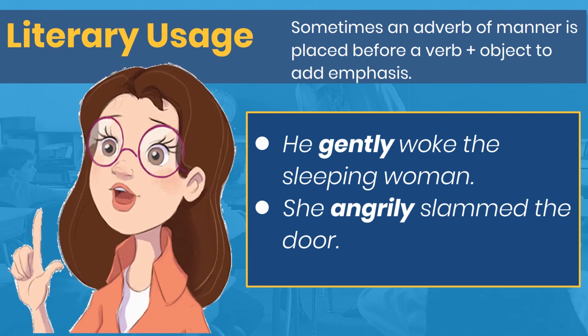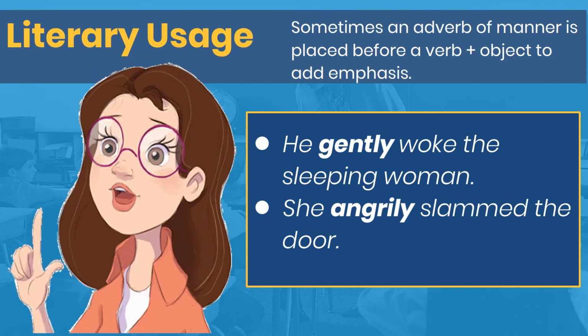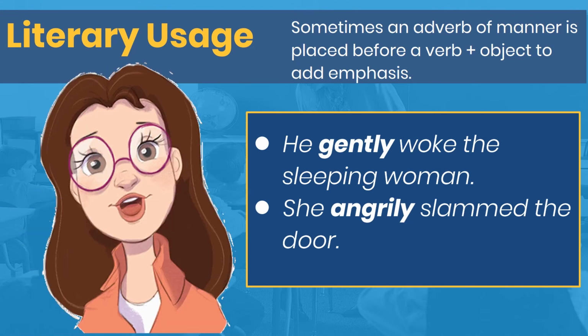Next, she angrily slammed the door. So this time, the adverb of manner is placed before the verb or the object, adding emphasis to the verb.